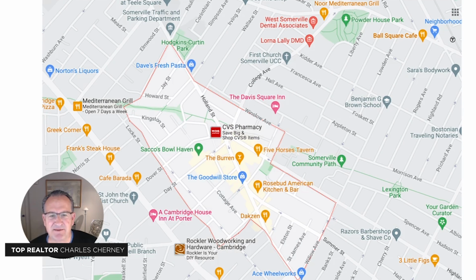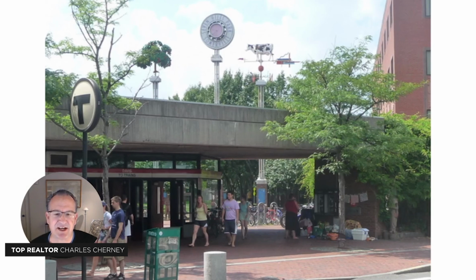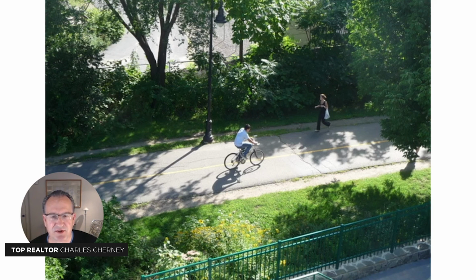There's so much happening in Davis Square. Of course, the Red Line T station serving Boston is found here. And it's been a felt presence in Davis Square since the mid-1980s and has a lot to do with the emergence of Davis Square as a destination neighborhood. There's also the Somerville Community Path running right through the Davis Square neighborhood, which residents love. It's a great way to come and go from the Red Line T station and the heart of Davis Square. And it's just a pleasant place to ride your bicycle or take a stroll and to come and go from your home if you are so fortunate as to live in this neighborhood.